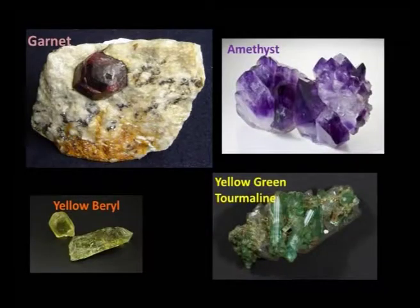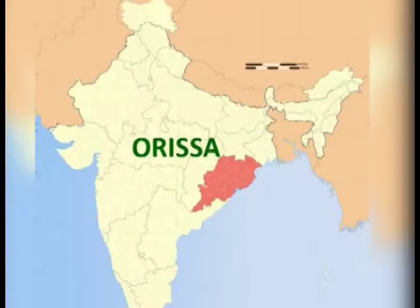Other gemstones available in the state are pyrope, almandine garnet, yellow beryl, aquamarine, amethyst, yellow-green tourmaline, etc. Orissa. Orissa is considered to be one of the most important sources of gemstones. The gemstones that are prominent in Orissa are corundum ruby and sapphire, chrysoberyl, beryl and garnet.